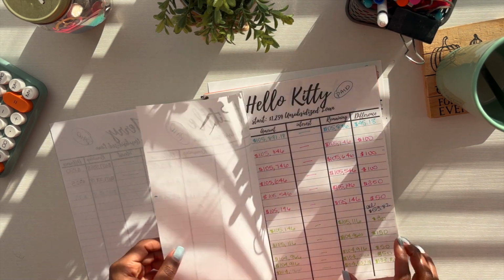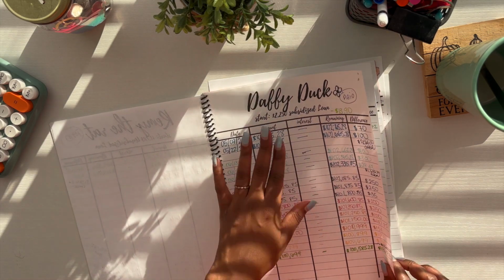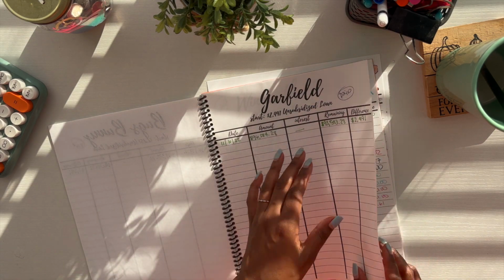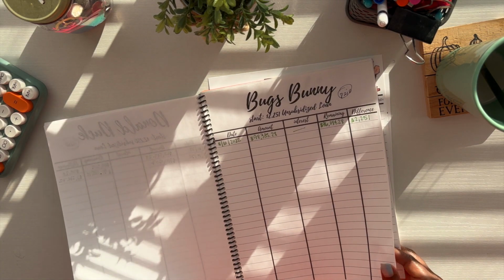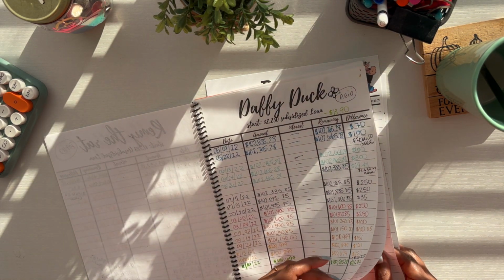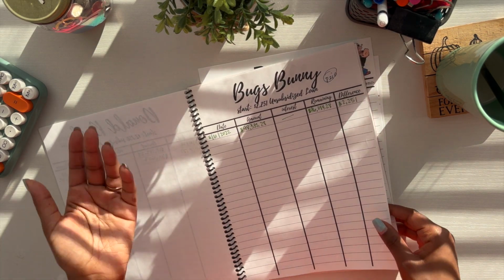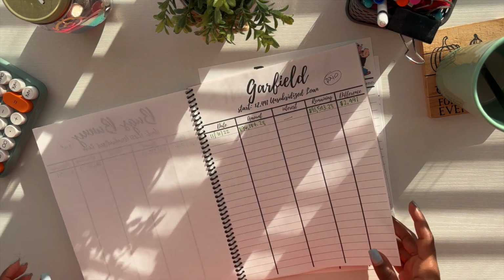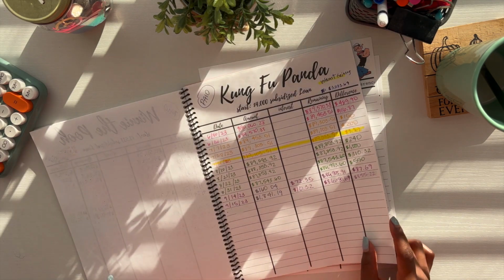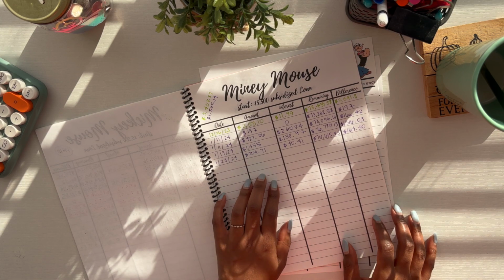Okay, $12.40 for Stuart Little is paid. Hello Kitty paid. Remy the Rat paid. Daffy Duck paid. Donald Duck paid. Bugs Bunny's paid. Garfield's paid. Also, I color coordinated all this in green. My job gave me about $8,000 and something to pay down my student loans, but with that I had to sign a 3-year contract with my job not to leave, or I have to pay them all their money back. So there's that. Winnie the Pooh is paid. Kung Fu Panda's paid. Mickey Mouse is paid, and we are currently on Minnie Mouse.